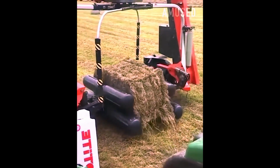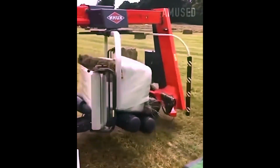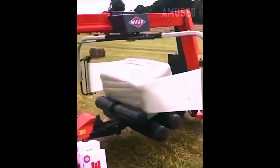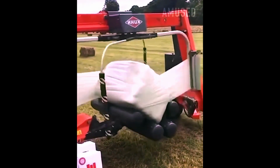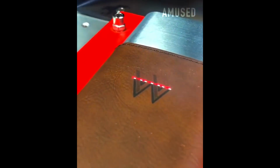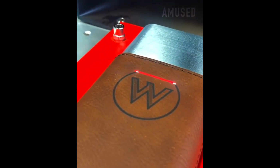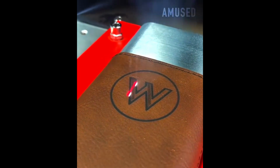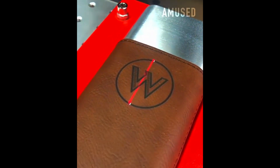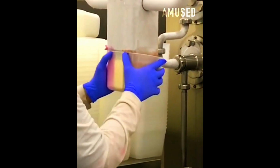A foundation of oscillating poles works in unison with a rotating arm to wrap a hay bale in just seconds. Tricolored ice cream is packaged up neatly every single time with perfect timing.